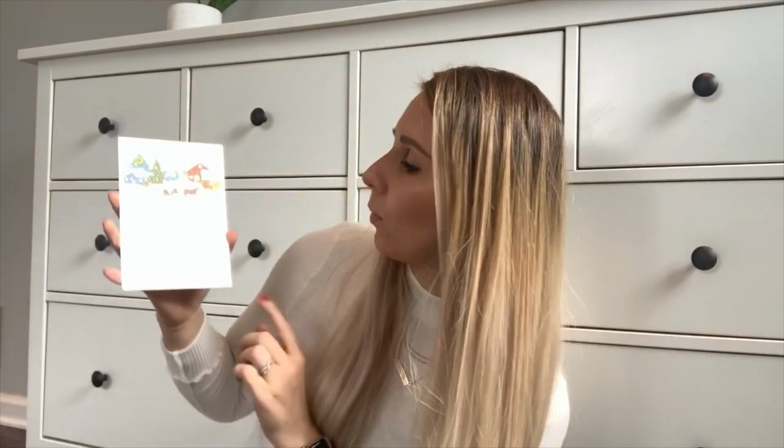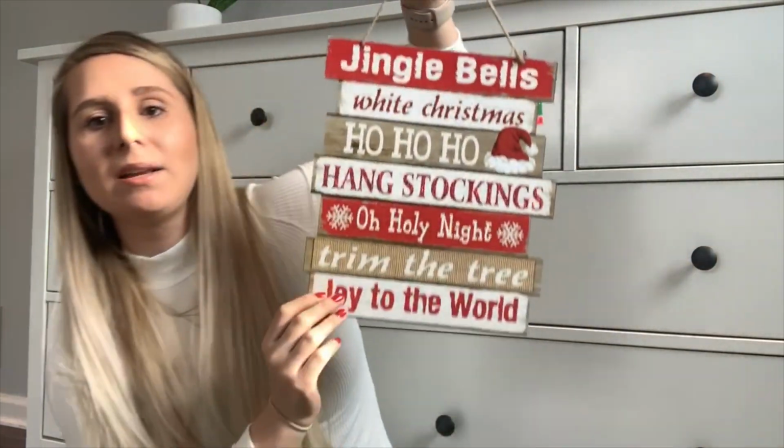This just says, hopeful wishes, timeless traditions, peaceful spirits. May all these be yours this season. So really great finds for 50 cents. You can't beat that.